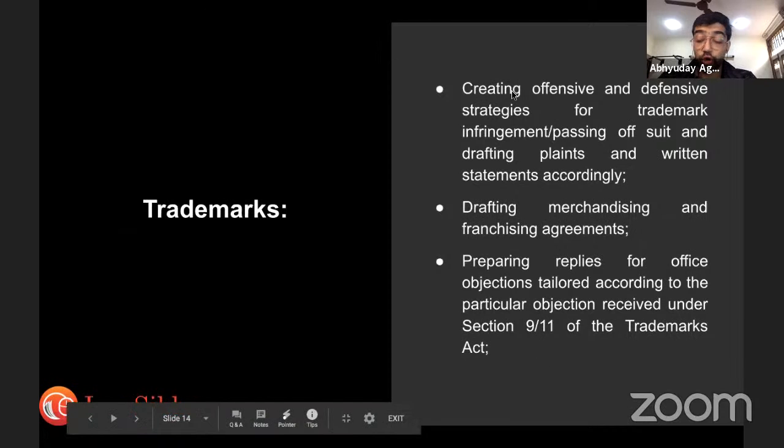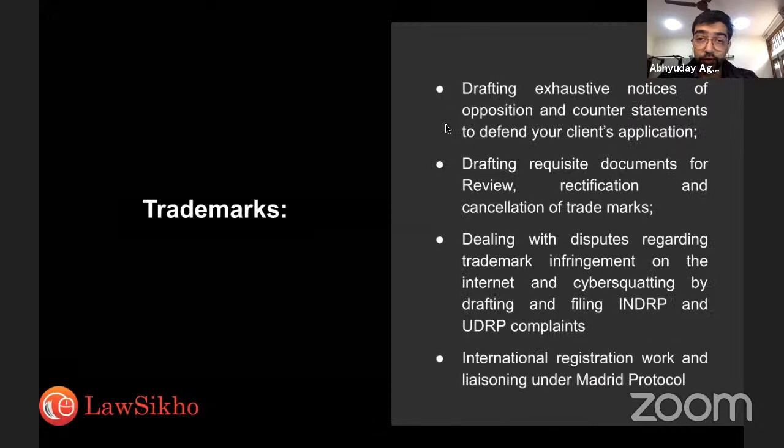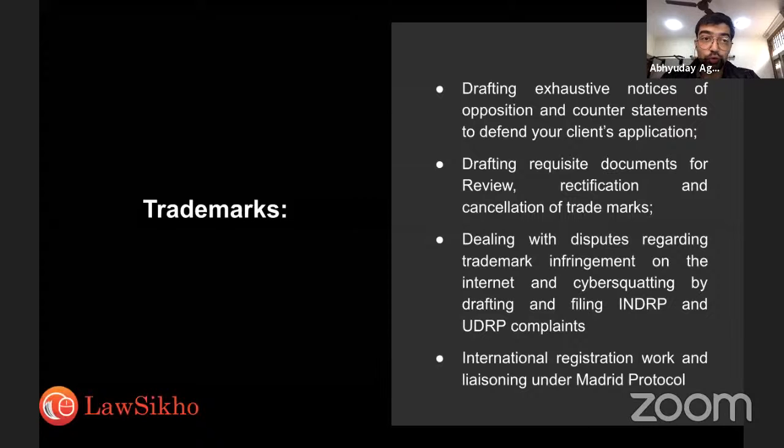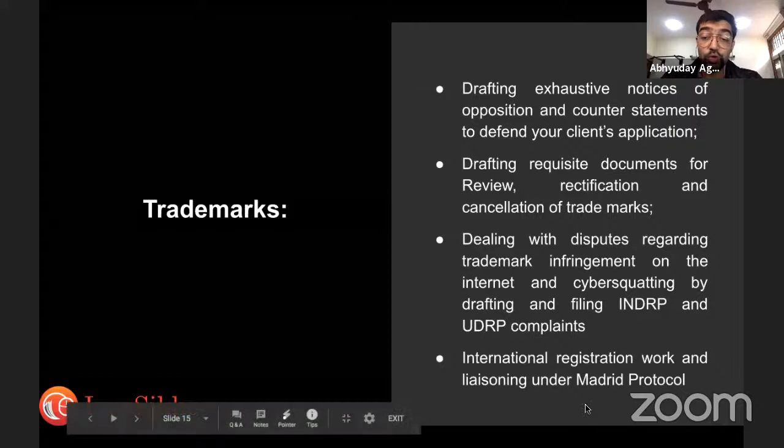This is the trademark prosecution and opposition work. Drafting notices of opposition, counter statements, drafting documents for review, rectification, and cancellation of trademarks, then appeals before IPAB, dealing with domain name disputes or trademark infringement on the internet. Okay, on cyber squatting. So if there's cyber squatting, you can go to the dispute resolution panel, or you may have a trademark infringement angle where you go before the courts. So there are various ways of doing that.